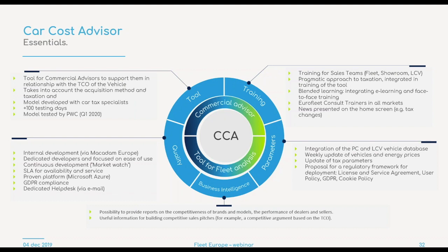So Car Cost Advisor in its essence is a tool that we at EuroFleet Consult have been working very hard on. It materializes the knowledge of over 20 years of TCO and fiscal trainings that we have been doing at EuroFleet Consult. It materializes it in a way that is as intuitive and as easy to use as possible. The feedback that we have obtained from all the different clinics, test sessions, and training deployments all supported that the tool is easy to use. The tool is pragmatic and really allows answering the clients in a very simple, very effective way, gives a lot of professionalism to the dealerships, and completes the offering to the fleet clients for the salesman.